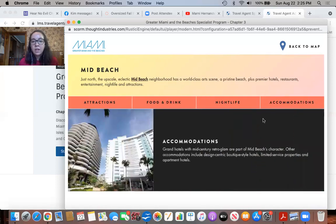And accommodations, grand hotels with mid-century retro glam are part of Mid Beach's character. Other accommodations include design-centric boutique-style hotels, limited service properties, and apartment hotels. Okay, so again, lots of different things to choose from for your clients, for food, attractions, things to do at night, and places to stay.